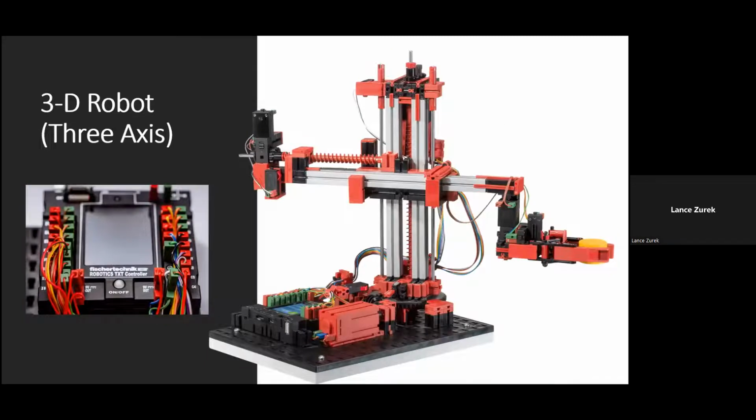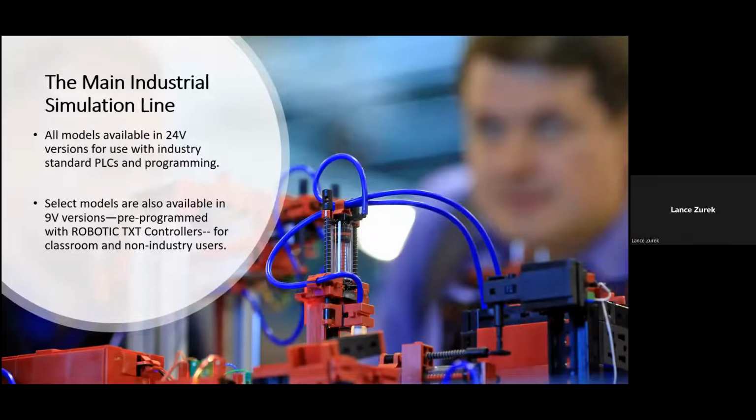or in a 9-volt version, which in this case alone, is not a limited availability, but is a standard model which is available. And again, this comes pre-wired to a pre-programmed robotics TXT controller, and it does require one 120-volt power adapter. Now that concludes our look at the first 9 variations of simulation models.